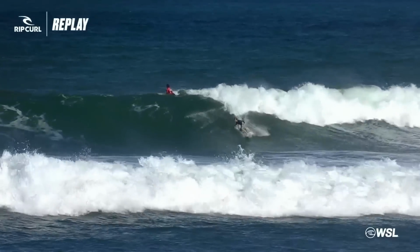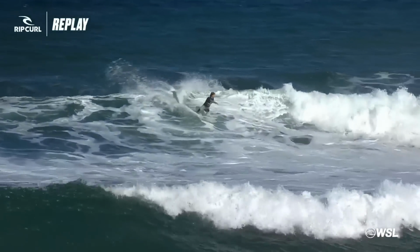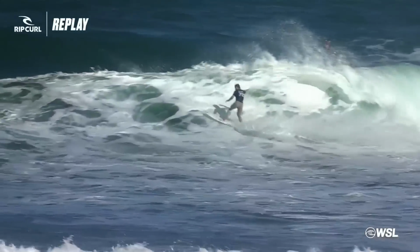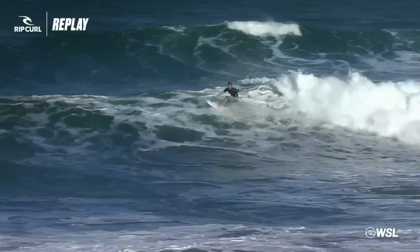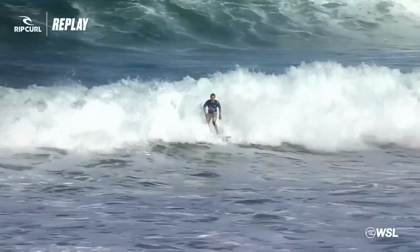Let's check the replay. Jack drives hard off the bottom, blasts through the lip on the first turn. Great direction change. Big swooping cutback on that foamy face. Now he drives down the line again, reconnects with that rail and just really powers through that third cutback. Driving, pumping for speed as he gets to that final turn.